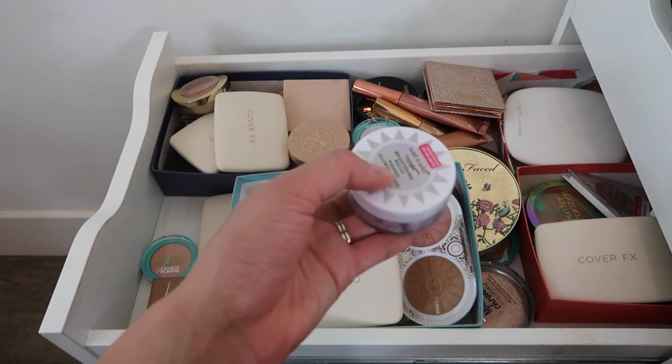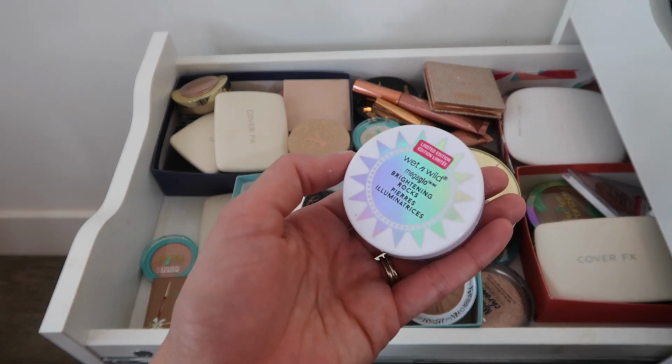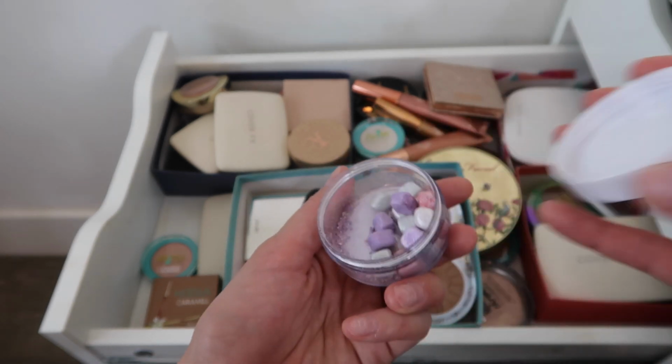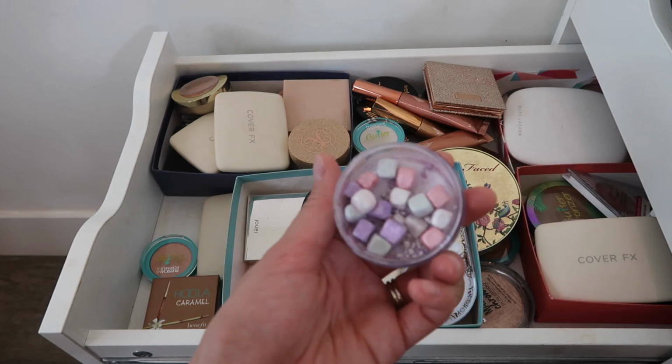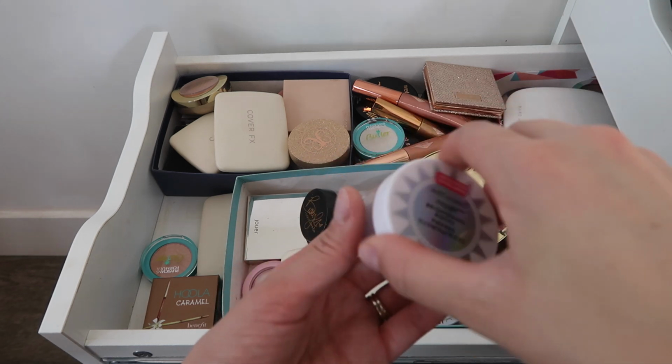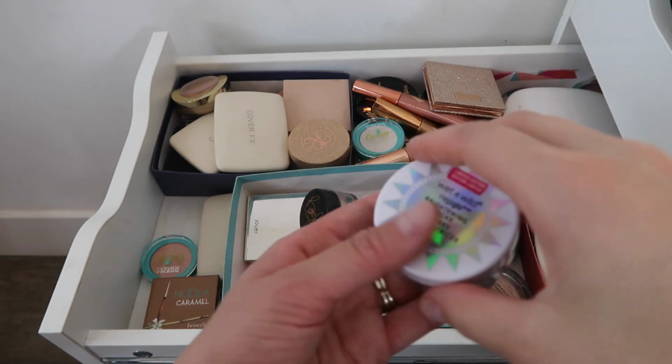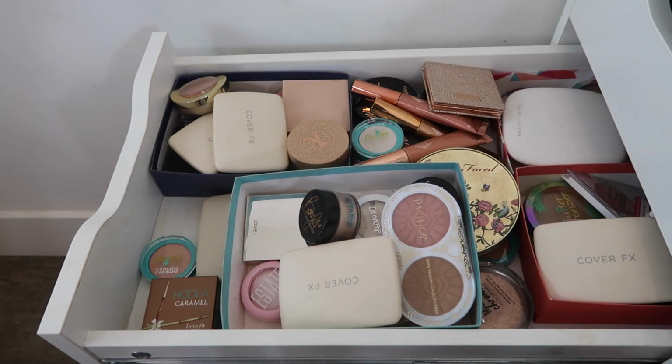This is from the Wet n Wild Crystal Collection. This is Brightening Rocks. I'm not gonna use that. Yeah, I'm just not gonna use that at all. So I'm definitely not hanging on to this. Wet n Wild makes some amazing highlighters, but this is not one of them.